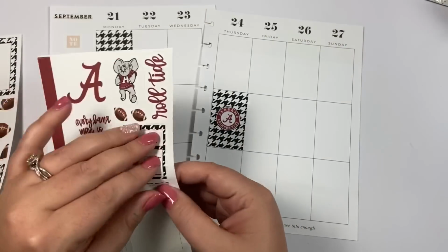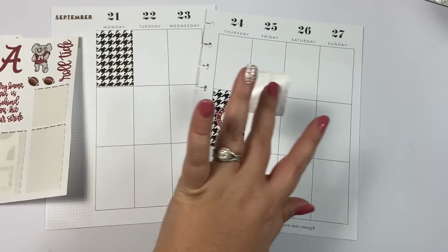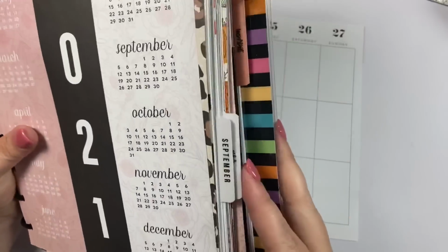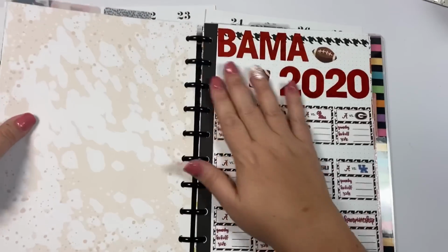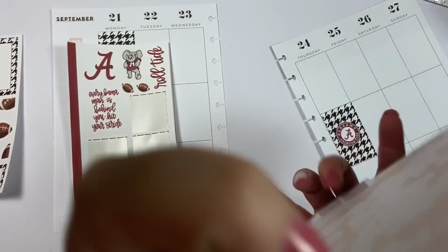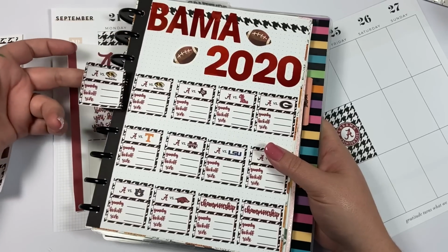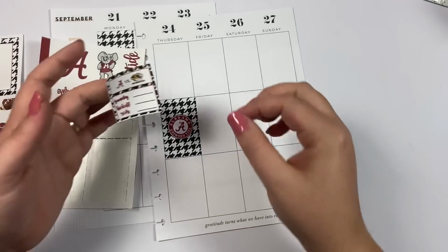I also made this cute little sticker. If you saw my planner video from yesterday, let me show you what it was on. I made this Alabama tracker, and I made these little game day stickers for the whole season. And so this one is the same sticker as this one. I just printed it again so that I could put it on my planner spread.